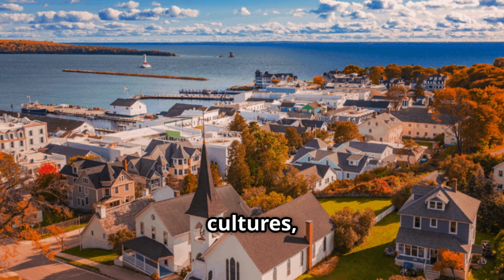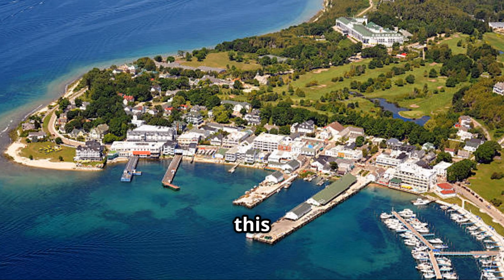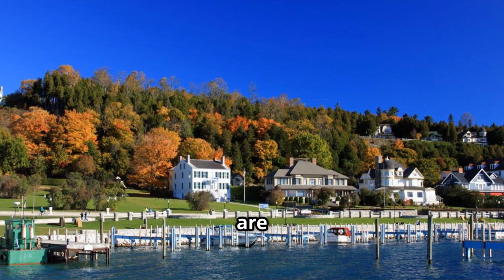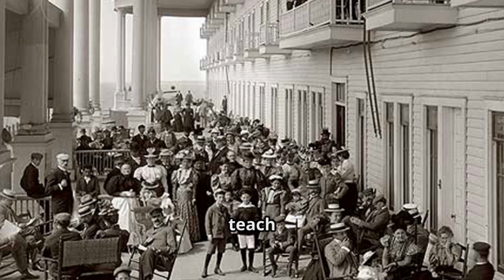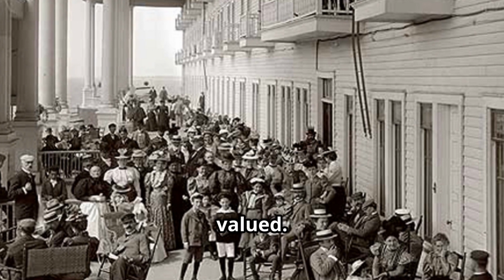It's the story of different cultures, changing times and evolving tastes. Preserving this architectural heritage is incredibly important. These buildings are not just pretty to look at, they are tangible links to our past. They teach us about the people who came before us, how they lived, and what they valued.